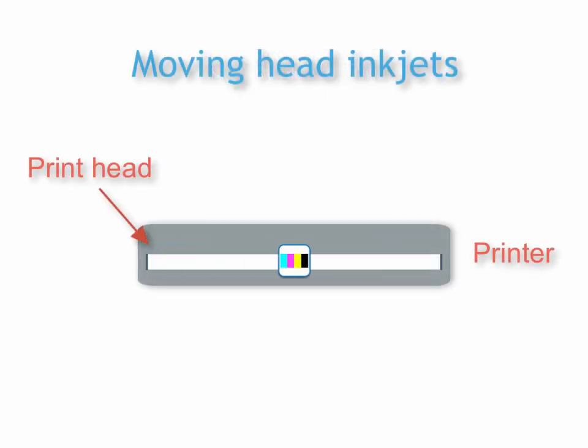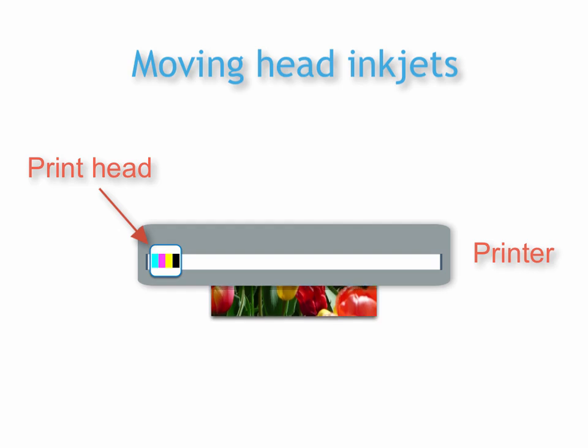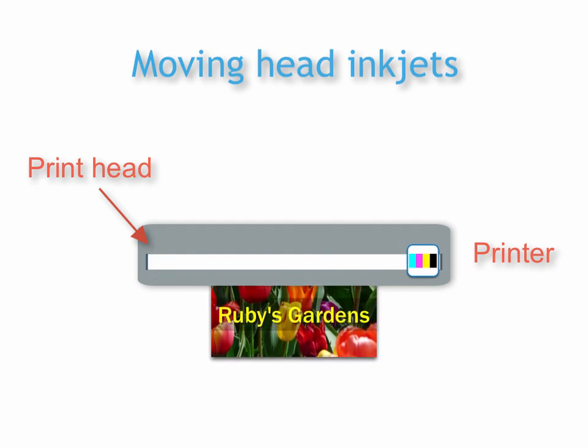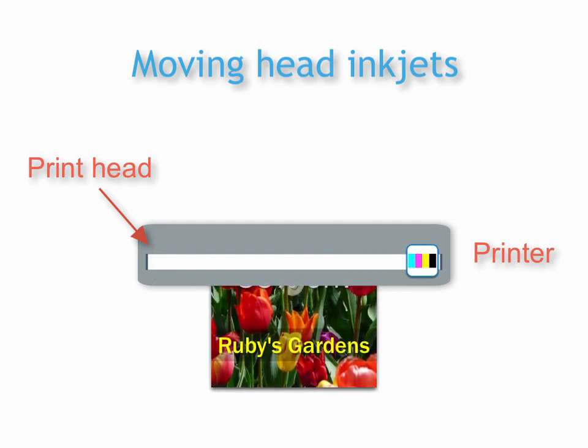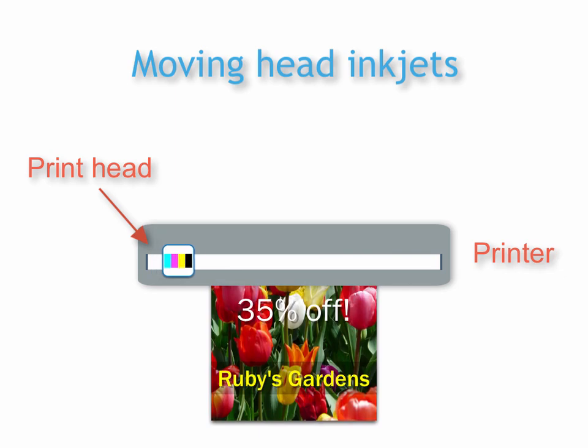In a standard traditional wide-format inkjet printer, you have a single printhead. This printhead usually has at least 4 inks: cyan, magenta, yellow, and black. Some of the higher value inkjets used for graphic arts prints add other ink colors to increase their color gamut. They print an image band by moving the head across the media. The head then returns to its starting position, the printer advances the media, and the process repeats.